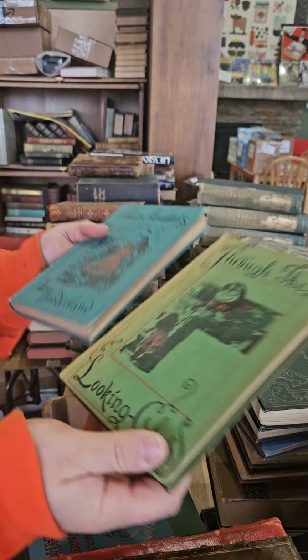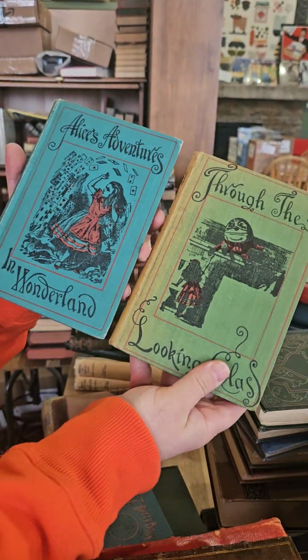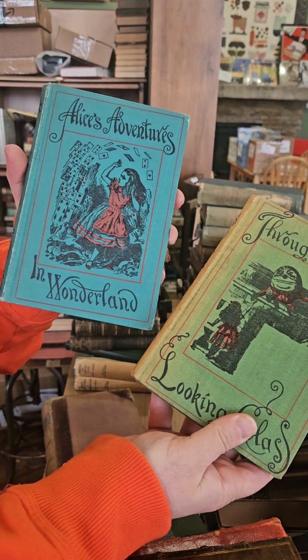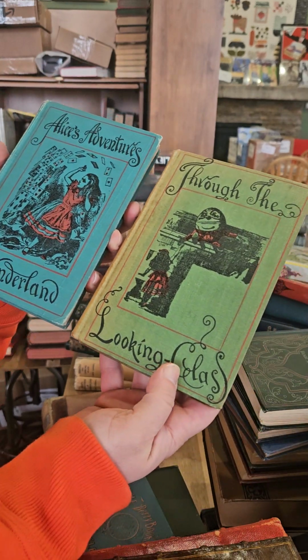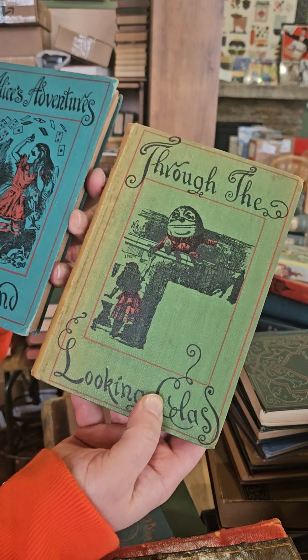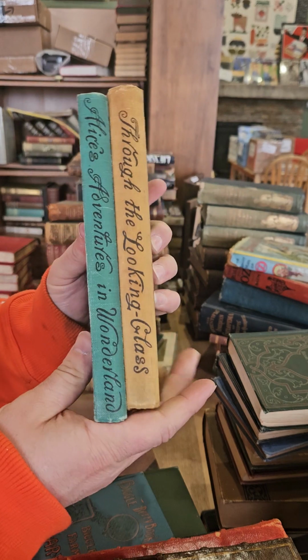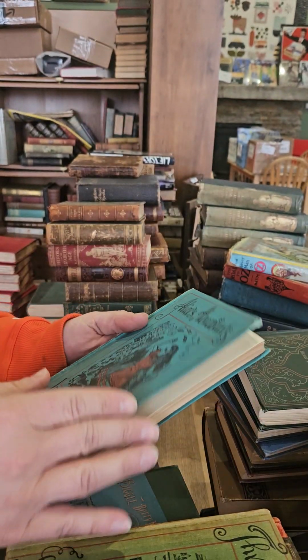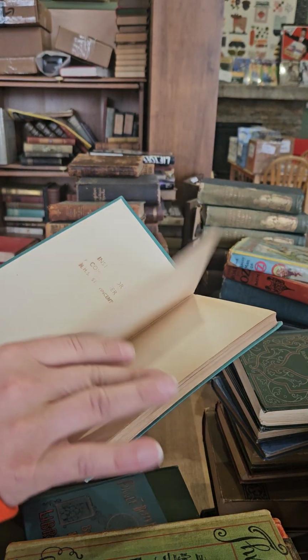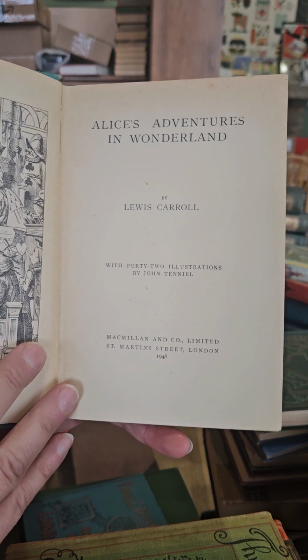All right, we got a nice, not exactly matching, same publisher, slightly different colors. That one's kind of more of a tealish, bluish green. We have Alice's Adventures in Wonderland, and then the sequel, Through the Looking Glass, and What Alice Found There. These aren't super early. Yeah, I think they're both from 1948.